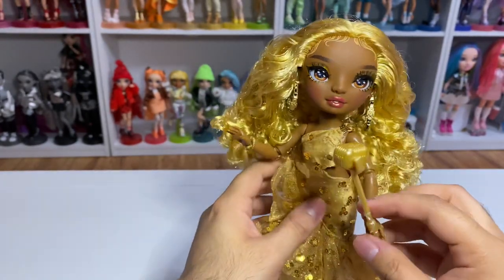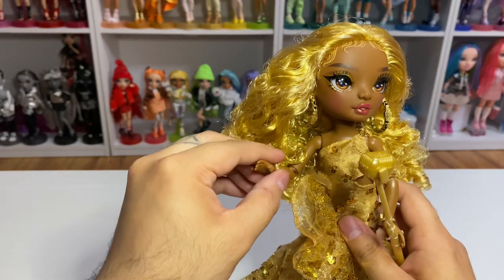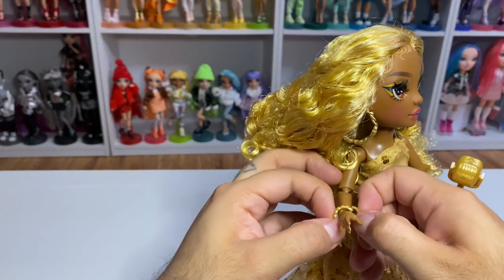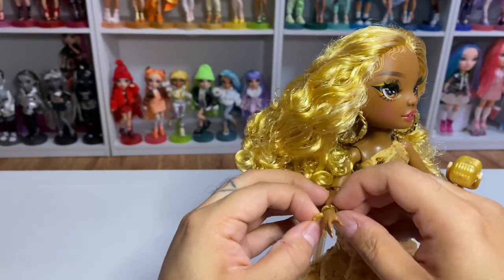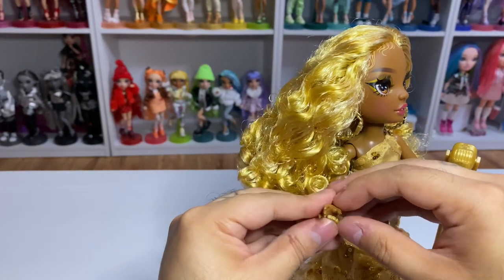Let's just keep looking at her accessories. She comes with bracelets like the other girls. I love that we're getting accessories. It's two bracelets, or is this... Yeah, so there's two bracelets on this hand. Sorry, they were all weird.